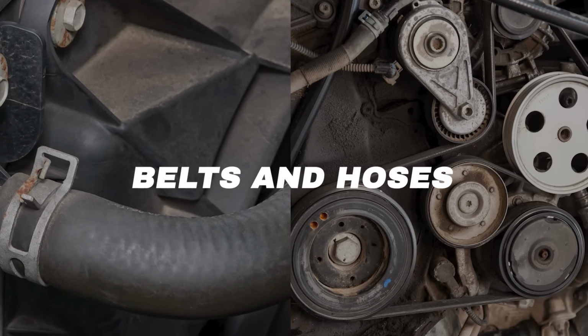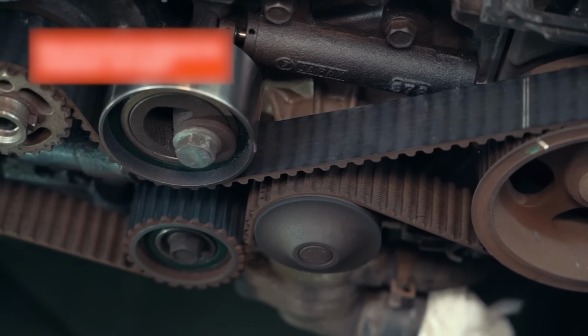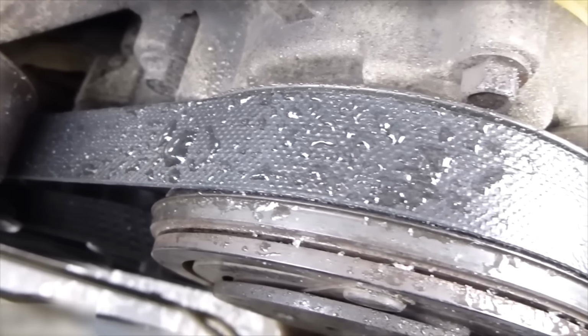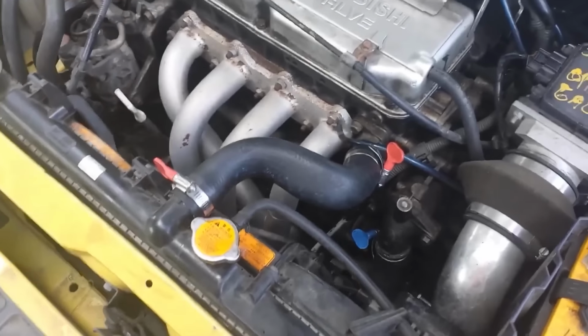Belts and hoses. These might sound boring, but they're really important. The serpentine belt and V-belts help power things like your alternator and air conditioner. If they're cracked, shiny, that's called glazing, or fraying, they need to be replaced. Also take a good look at your hoses.